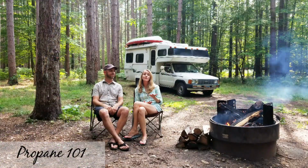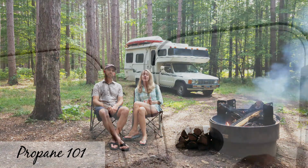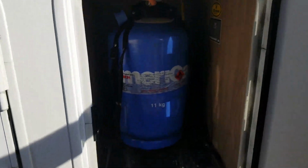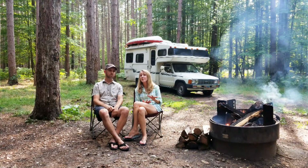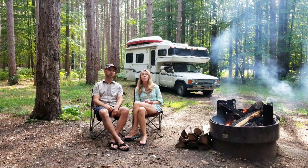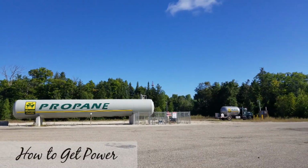Now, propane is the fuel that heats your shower, runs your stove, and your fridge. Some RVs have electric fridges, but propane is great because it can work off grid. To fill a propane tank, it costs about $20, and it's good for about 2 weeks. You can refill it at gas stations, hardware stores. U-Haul is also a great source.